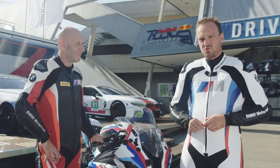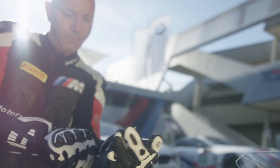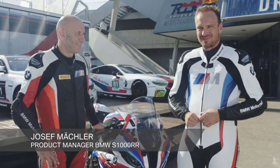And as you know, we did not just bring along our safety cars. We acquired quite a stock of safety cars in the past 20 years of cooperation with MotoGP. But we also have two fantastic safety bikes in our lineup. And to explain the bikes, we have Sepp Mechler here, product management of the Double R.